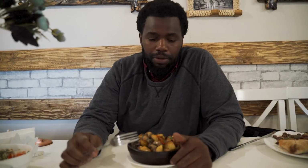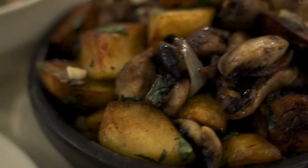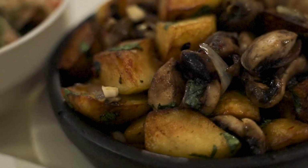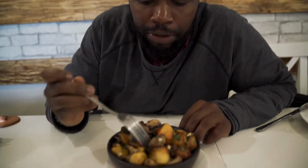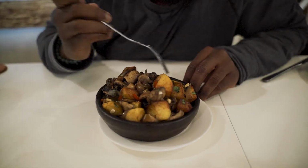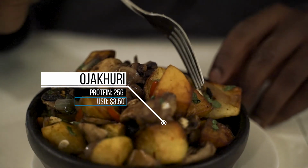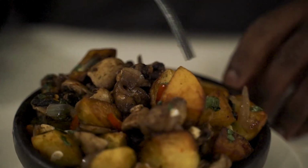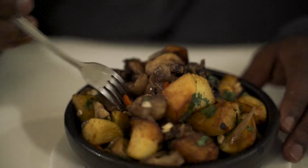So the last dish that we have here is Ojakhuri. This is a dish I've definitely been looking forward to this entire trip as well. I've been to like 4 or 5 different restaurants and have not been able to find it, but I was able to find it today. So what we have here is fried potatoes, peppers, mushrooms, cilantro, onions, and it's all cooked in a clay pot. Also, I see a little bit of green onions as well. Let's go ahead and take this first bite. This looks absolutely delicious.